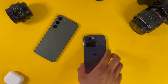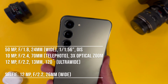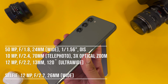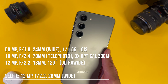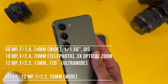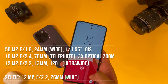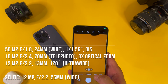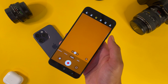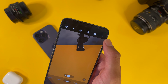Now in the other corner you have the S23 Plus, and with the S23 Plus you get a 50 megapixel f1.8 primary sensor that has optical image stabilization, and on top of this you get a secondary 10 megapixel f2.4 telephoto lens with 3 times zoom. Lastly, you get a tertiary 12 megapixel f2.2 ultra wide lens. You also get a 12 megapixel front facing camera with autofocus. In terms of video performance, you can shoot 4K up to 60 frames per second, but where it gets even crazier is the fact that you can also shoot 8K footage at up to 30 frames per second.